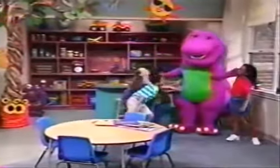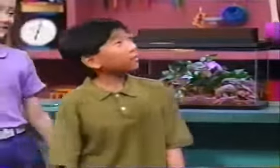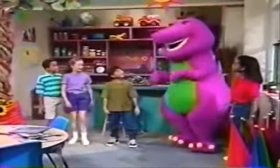Hi, everybody. How are you? What's this? It's Kristen's frog. She's had him since he was just a tadpole. Oh, that's nice. I found him in a pond over in the meadow. Oh, frogs are so cute.